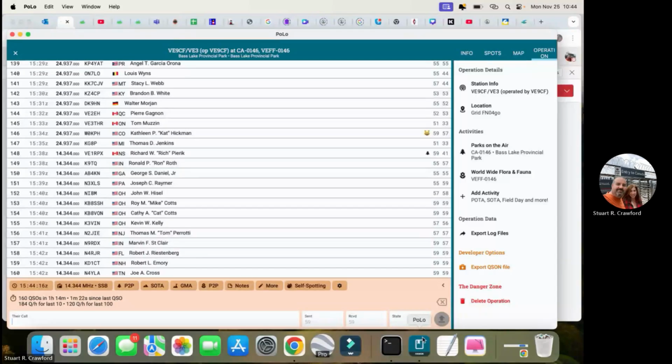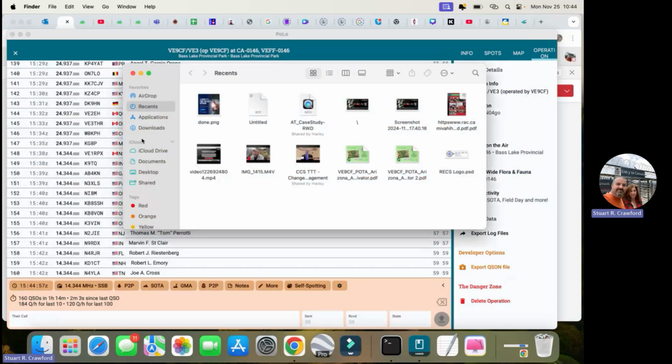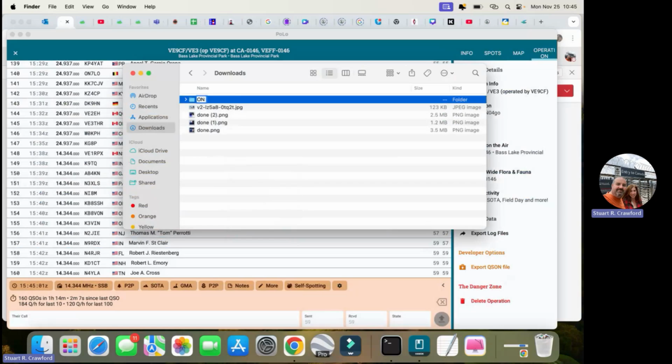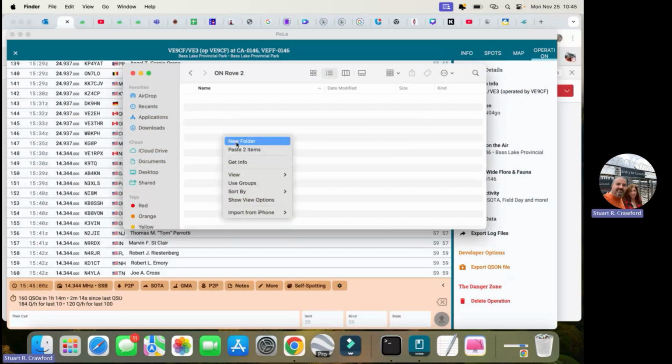So when you're ready to export your logs from Polo, it's really simple. There's nothing much to do. What I do is export my logs. I go to export log files right here, and I choose copy. On my hard disk, I go to my downloads directory and create a new folder called, let's say, Ontario Rove 2, because that's my second day of roving. Then I'll make another directory here called Bass Lake.